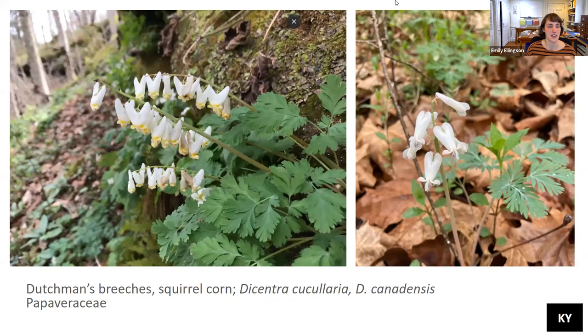Another plant that could be familiar in maybe a different version, you may have bleeding hearts in your garden, the very magenta heart-shaped flowers. But this is a native version that in Kentucky, the Dicentra cucullaria and Dicentra canadensis, Dutchman's breeches and squirrel corn. So these are two different plants.